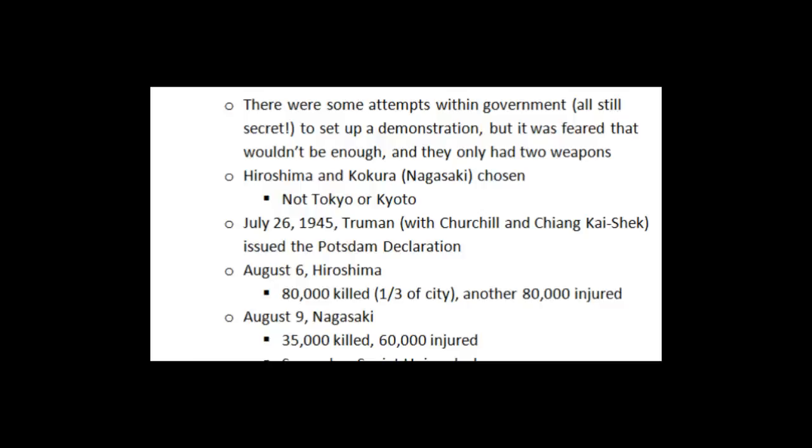Kyoto was avoided because there was some fear about the reaction. Kyoto is the ancient city of Japan. It is the religious center. It would be like bombing Jerusalem today. It was the sacred city to the Shinto faith. So they decided not to go after that one. So Hiroshima and, by extension, Nagasaki were picked.